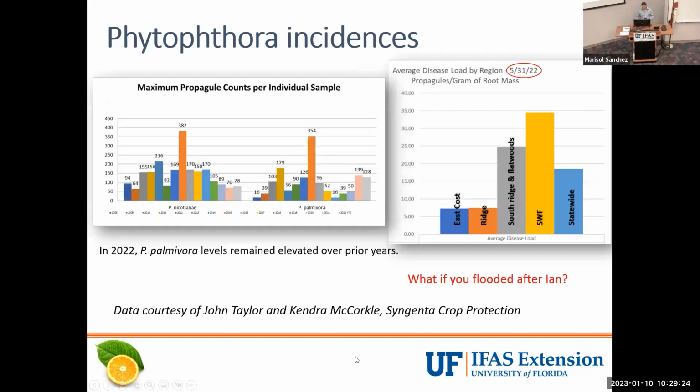So another set of data also suggests that some of the propagules stay for a longer time in the soil from previous years when we are not taking care of this pathogen, and they accumulate. And as you can see here, for instance, Southwest Florida's bar here, the yellow one, the number of propagules per gram of root mass that were examined is really, really high.